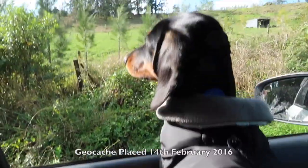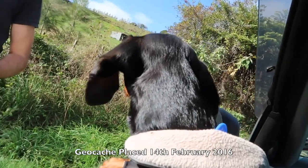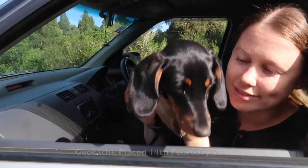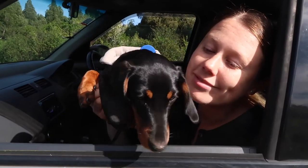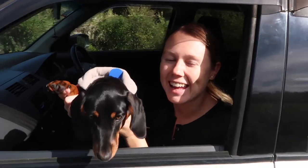That sausage has more energy than we do. That was the DNF, so we're gonna go find an actual cache to end off the day well. That's not a good start to Nellie's geocaching career. Let's try to end this well by finding a nice easy cache. That's the one. So Daddy's gonna go find the cache. We're gonna go wait in the car because we're being naughty and there's a big road nearby. It's gonna be a very simple cache. We need to find at least one cache today, Nell. 13 meters. Bye.